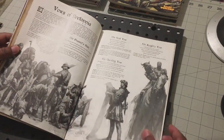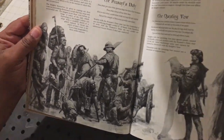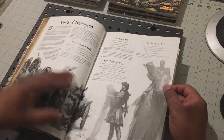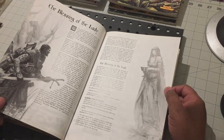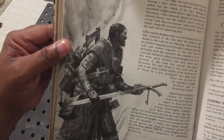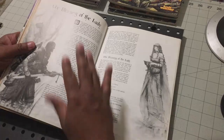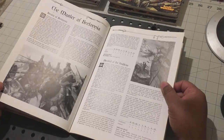Look at this. The questing vow. The knight's vow. Look at this, man. Look at this kind of ragtag community, man. You guys got to be kidding me with that Age of Sigmar. Get out of here. This was art, man. This was art, man. This was fable. This was lore. This was lore, baby. This was lore, the blessing of the lady. Look at my man. It's Knight Aaron who's come all so far to receive the blessing of the lady. Look at that, man. Come on. This was lore, guys. I don't care what any of you say. You guys can hate on me all you want. I still love you, but this was lore.